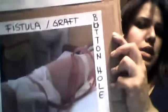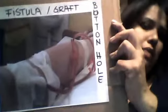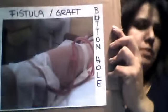And then we have the fistula, which is what I was talking about with the needles. It's pretty hard to see. This is an arm, and we have to place 2 needles, and it's the same concept. The red one is the arterial, and the blue one is the venous.